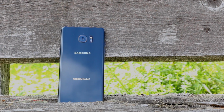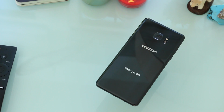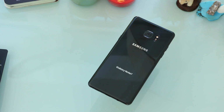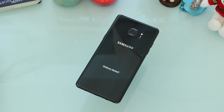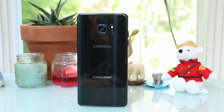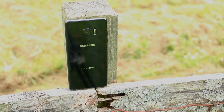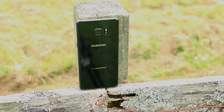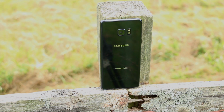It's a shame that the conversation surrounding the Note 7 has turned to the benchmark scores and the unfortunate recall, because this is one of the best phones of 2016, perhaps Samsung's best ever, and overall one of the best phones ever made. It's the result of years of experimentation and refinement, an impeccably made device with absurdly good hardware, sophisticated software, and an outstanding camera.